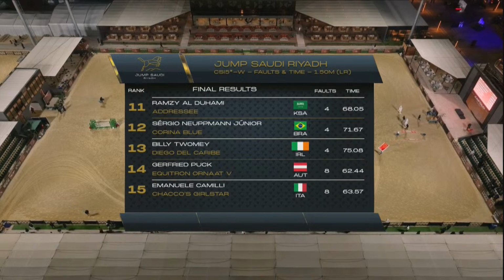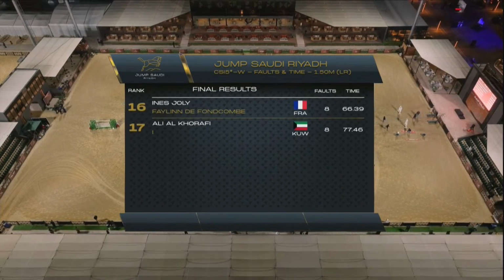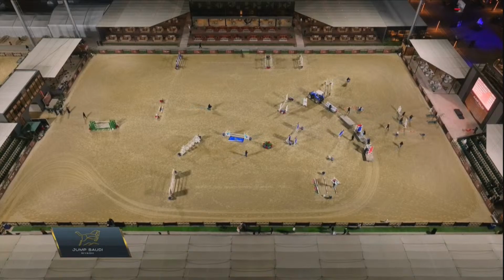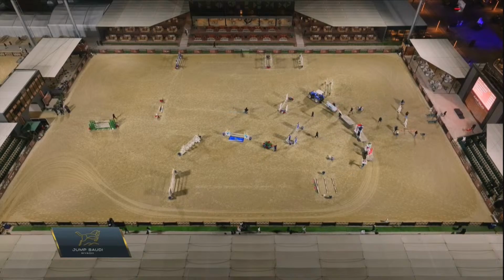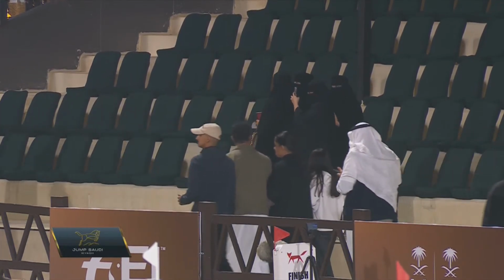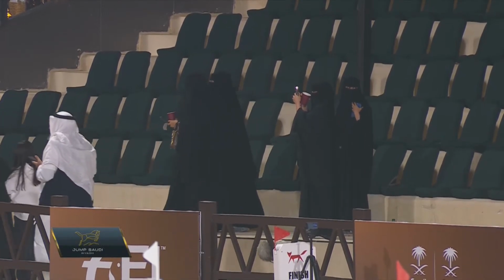Gerfried 2 down, Camille with 2 down. Camille is the only rider joining us this week, so he's the one slightly on the back foot in terms of experience in the ring. Ini Jolie, Félin de Foncombe, and Ali Al-Kharafi, and I with the 8 faults. So 8 faults, the biggest score posted in our competition here, the meter 50 world ranking class. So standing by, it will be Philippe Lejeune Jr. here in just a moment or two's time with our winning interview with Emanuele Gaudiano, Nicolás de Musique.